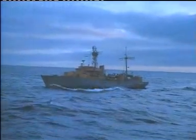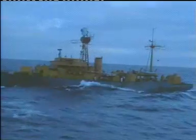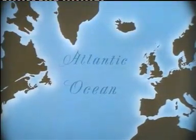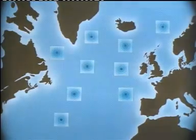Out in the North Atlantic all the year round are 9 small ships, each one stationed in a given area. They are weather ships, ocean stations set up in 1947 to provide weather reports, navigational aids and rescue services for transatlantic flying. The ships are supplied by America, Norway and Sweden, France, Holland and Britain.